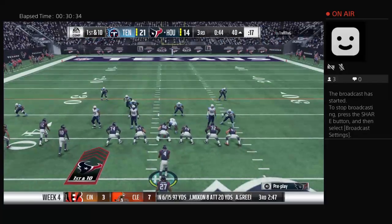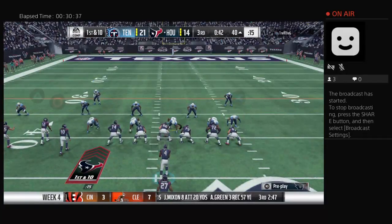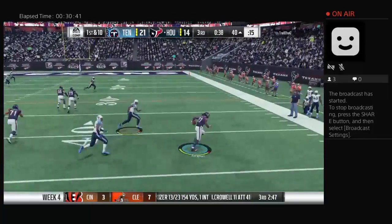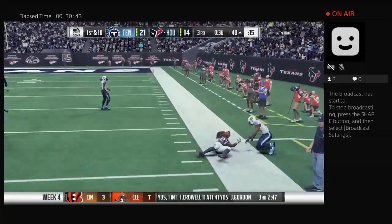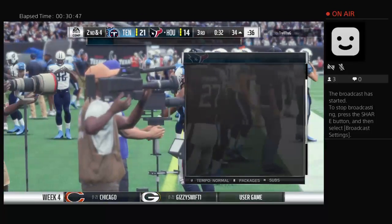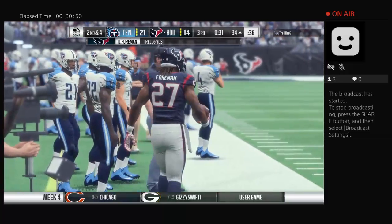Strong right. Here we go. Red 38. On first down, Watson. Now they set up the screen. That's complete, and they'll be inside the 35 now at the 34-yard line. A nice little screen. They get 6 on first down.